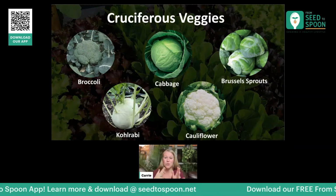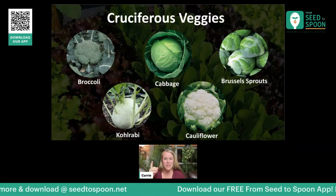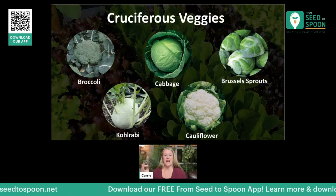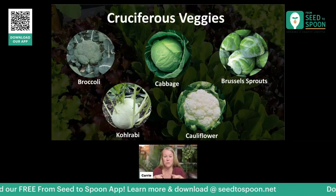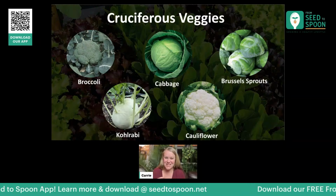And then I have all sorts of really cool varieties going as well. I actually have a red enforcer cabbage growing, and it only has two true leaves, but those leaves are red. It is so cool. I'm so excited about it.